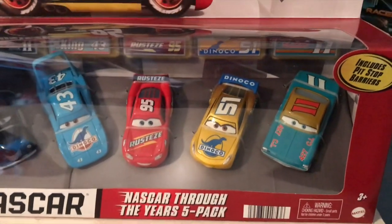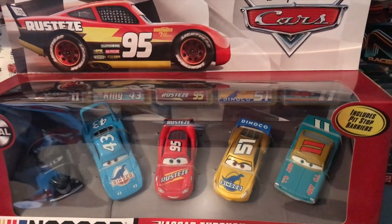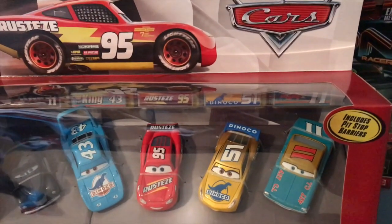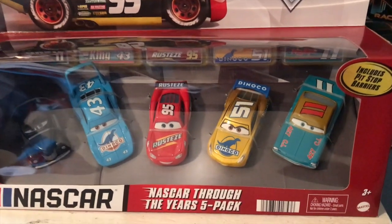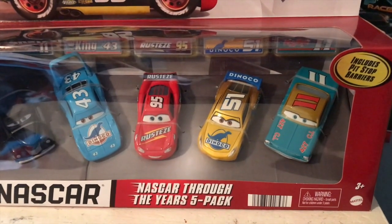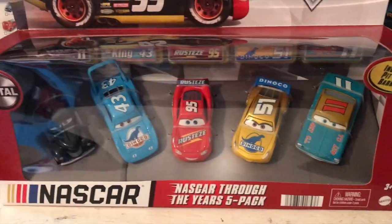And yeah, the reason why I'm getting this so much later after it came out, even after it was on sale, which I really should have bought it then, is just because I'm not really the biggest fan of this pack. I didn't really think it was worth it. The Cruz is the only one I didn't already have, and now, though, that I want to use this Cruz for future projects, I've decided to pick it up.